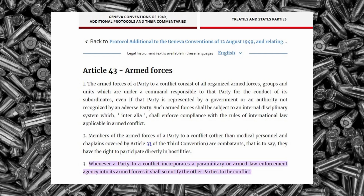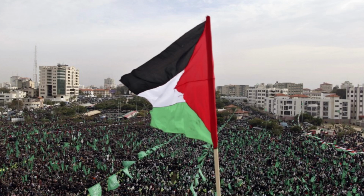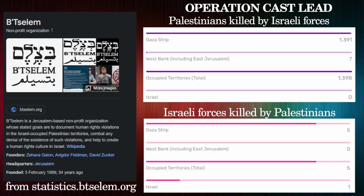The only way they wouldn't be is if they had either taken up arms with Hamas by themselves, or if the police as a whole had been incorporated into Hamas's armed forces. The 2009 UN fact-finding mission on Cast Lead found no credible evidence that the police had been incorporated into the armed forces and could not even verify that a single police officer had fought in Cast Lead.